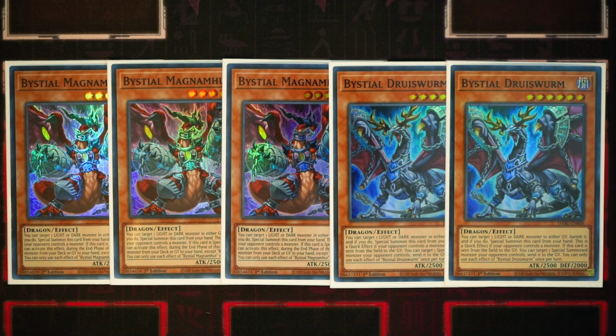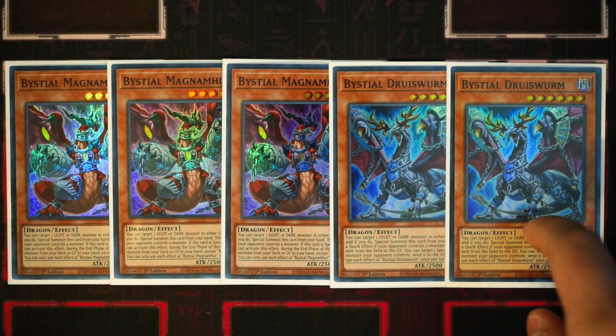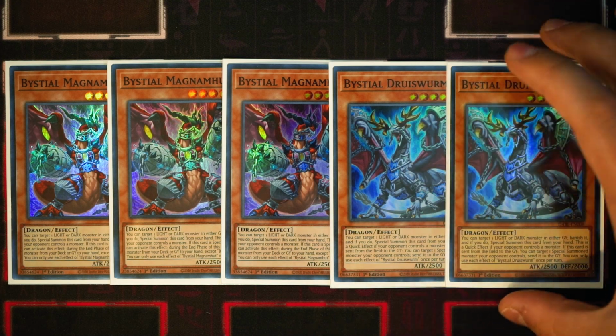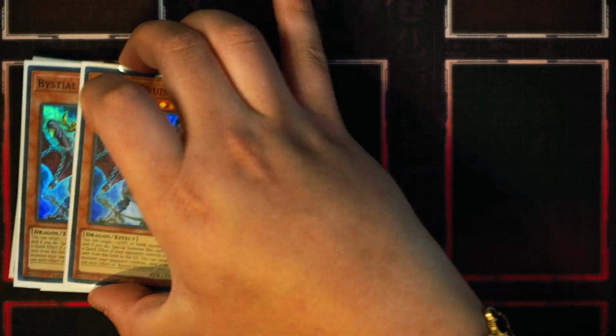Really good against the Live Twin Sprite variant as well. The Live Twin Sprite version ends on Griffin, so one card breaks that entire board, which is Drewsworm. So you Drewsworm into the Griffin, use Drewsworm's effect to send anything to the graveyard, and then you basically just win the entire game, right? So one Drewsworm breaks the entire Live Twin Sprite board with absolute ease. So Bestials are absolutely mandatory. It helps you get access to Dragoon as well.